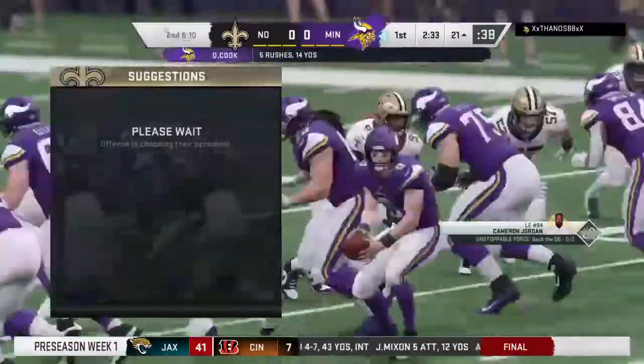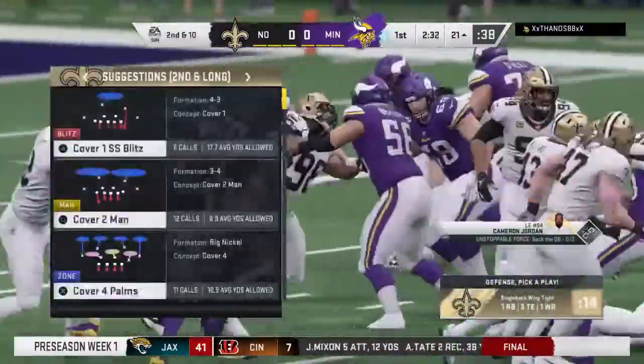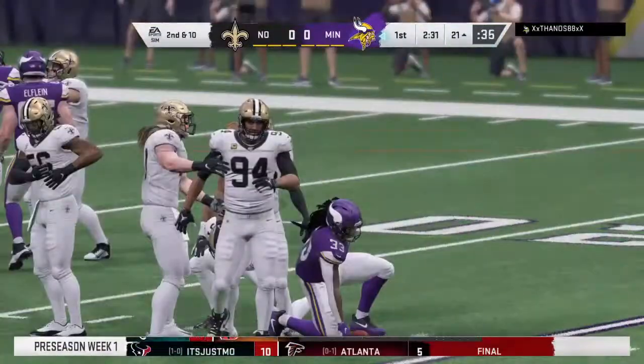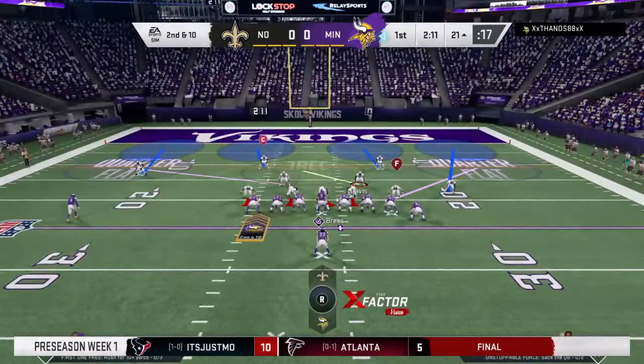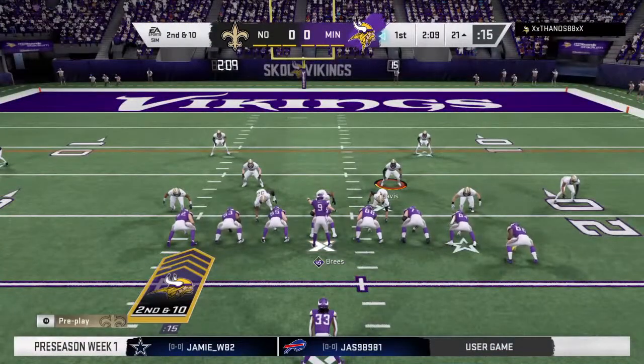Looking for a seam, but finding none. He'll get back to the line of scrimmage, and that's it. Officially nothing on that last run. They'll try again, 2nd and 10. Kill.